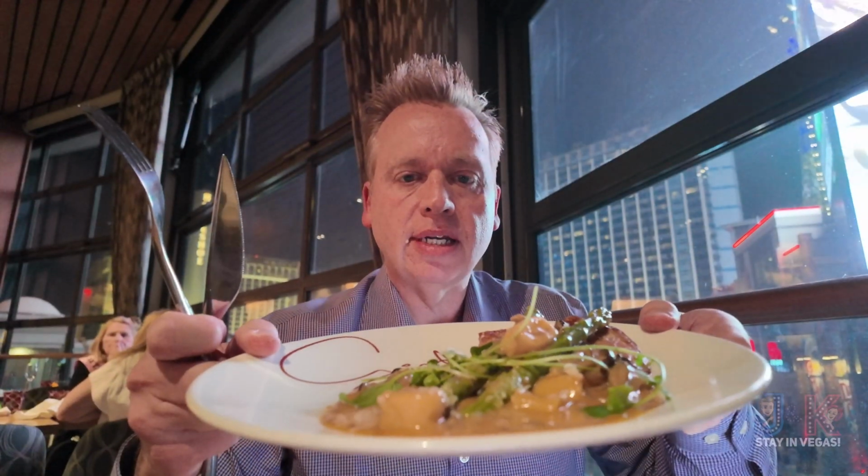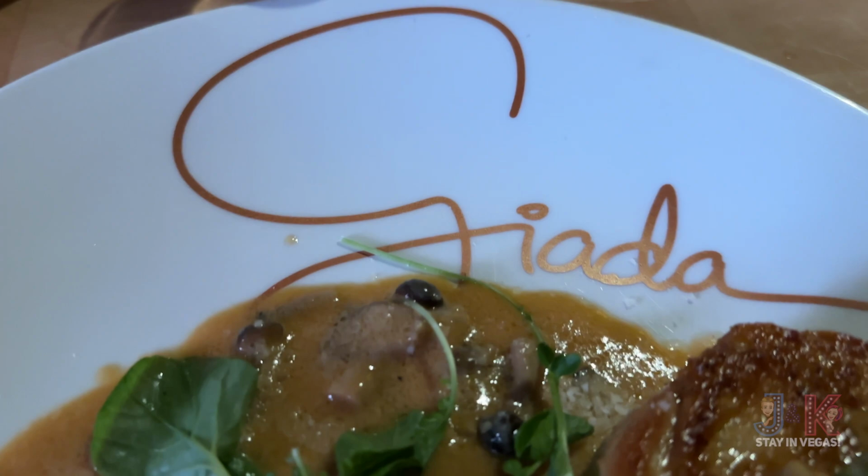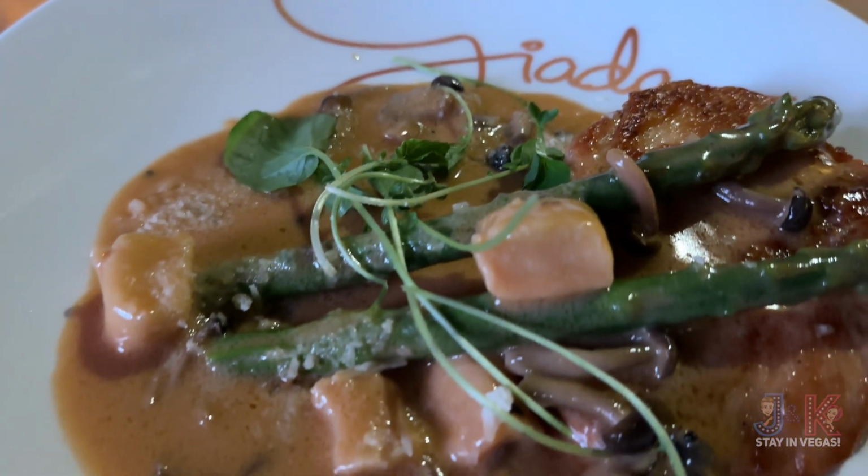Third in the tasting, it's coming right up. Chicken marsala. Look at Giada right there. It is potato ganache, asparagus, and a mushroom sauce.